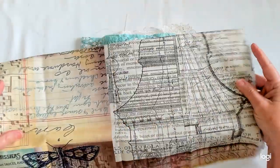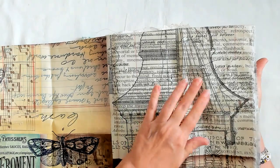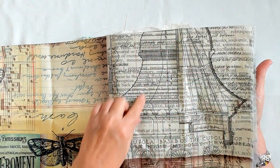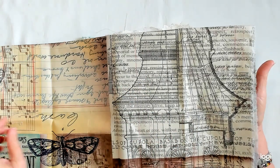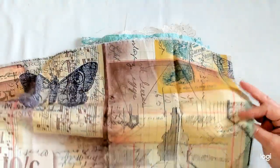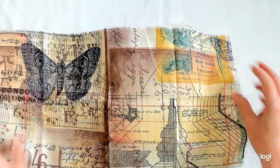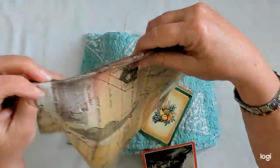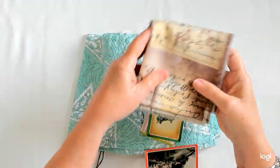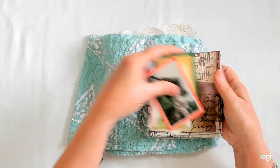And on the other side, oh, I see what it is now. This is the Eiffel Tower, and they're showing the dimensions and all of it. I think that's what it is. Yeah, so thank you, Lynn, for this. It's very pretty. Might not be the Eiffel Tower, but it's some building anyway. So anyway, these were the little extras that she sent.